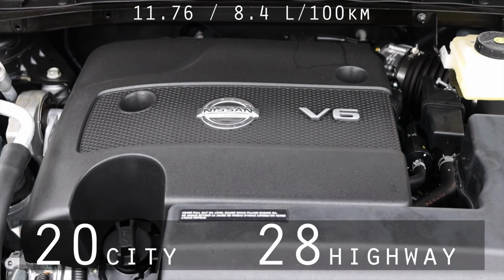Last but not least, like I said, this is all-wheel drive. However, you could get a Murano still in front-wheel drive if that's something you prefer, or a lot of the base model vehicles will have front-wheel drive. So let's talk about the interior.